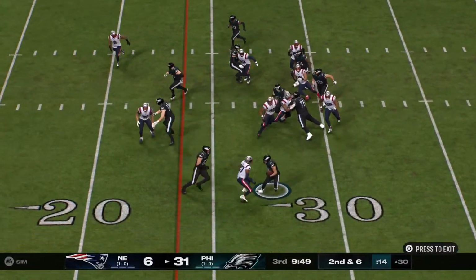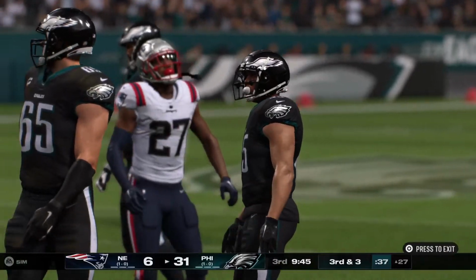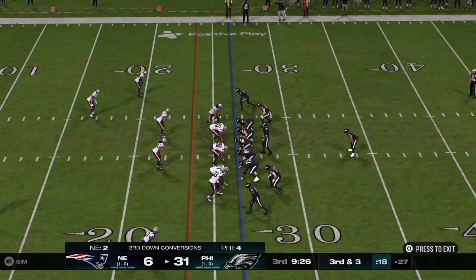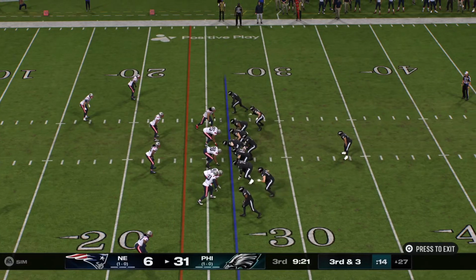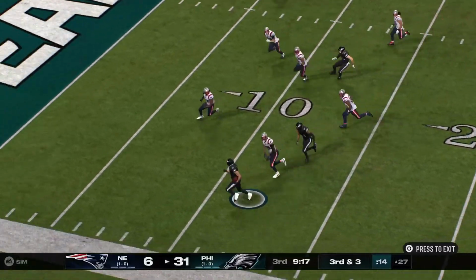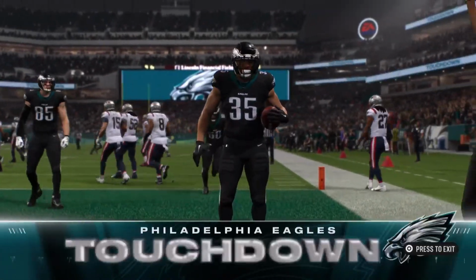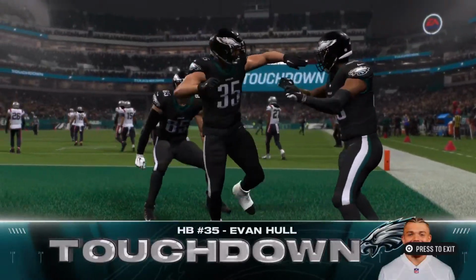A carry here with Hull. He'll manage only about 3, so it will bring up 3rd down. On the run, it's Hull. First down and more inside the 15. And he's going to take this all the way home.